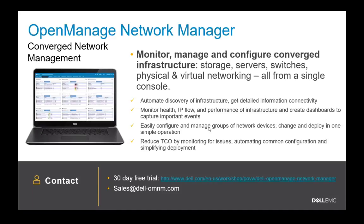And if you don't have OMNM already, you can install it there as a free 30-day trial. If you already have OMNM with a valid license and you stay on till the end of this presentation, I'll share a free trial of Optimize for Networking. We will provide reports and a dedicated person who will come into your environment and analyze it for free using your existing OMNM license. So you could also get a free service that we're going to provide.